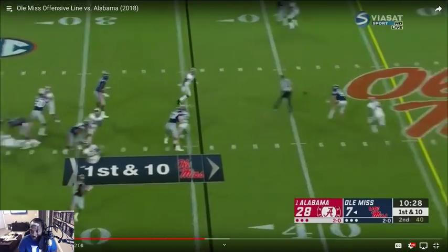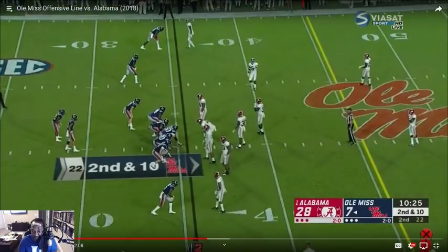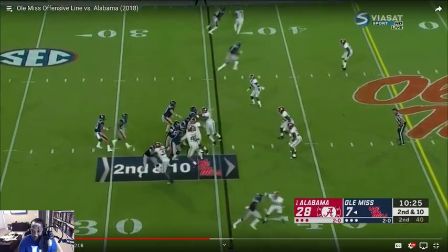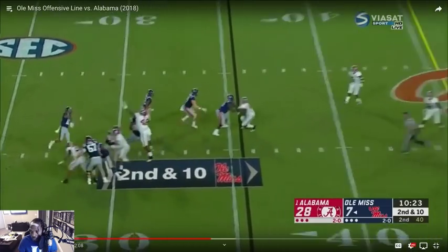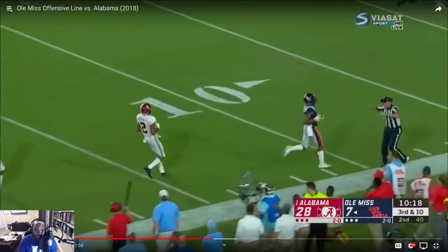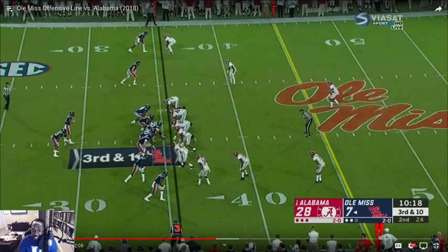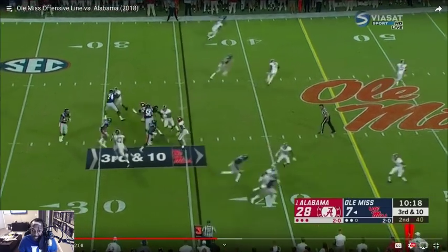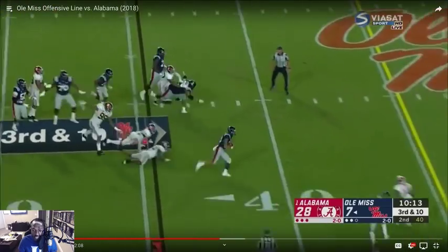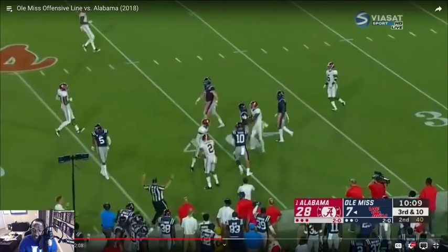Yeah, they're not even trying to rush this dude. He's completely eliminating the pass rush. His whole blind side is completely protected. There's nobody coming off this edge, which is impressive, actually. The pressure is not coming from the left side. The pressure is coming from up the middle and on the right.